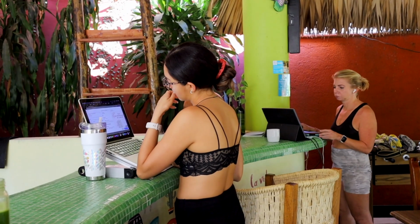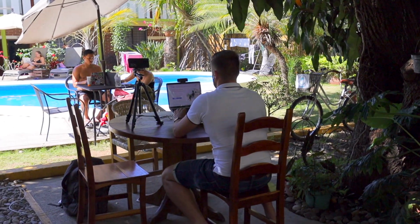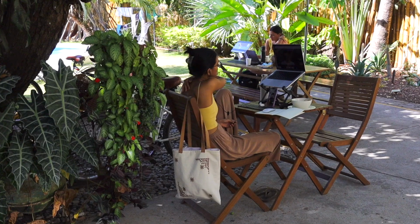There were a lot of people, I'd be working at Los Odeli, and a lot of people would just come in from other parts of town and be like, yeah, I was trying to get on a call and the internet was down or the electricity went out. It happened multiple times. So from my experience, Rinconada and Casa Los Odeli were definitely the reliable spots to go work.